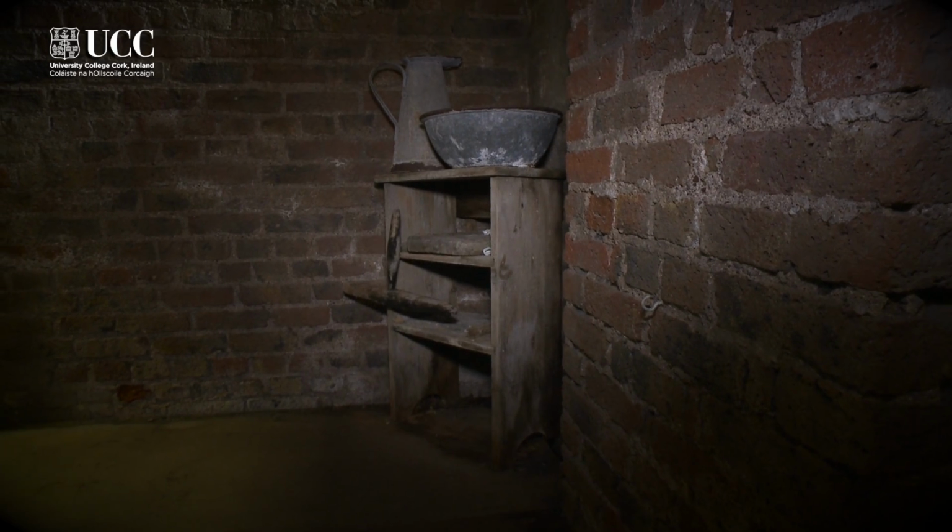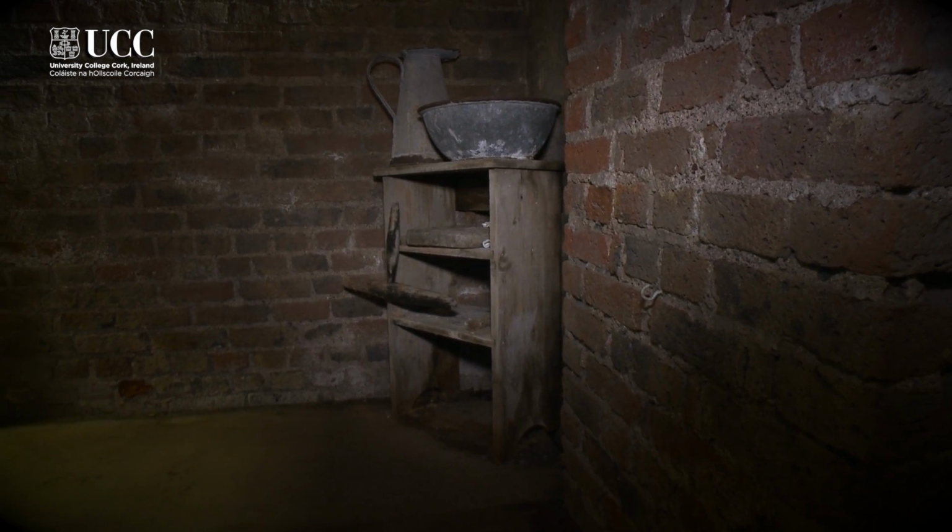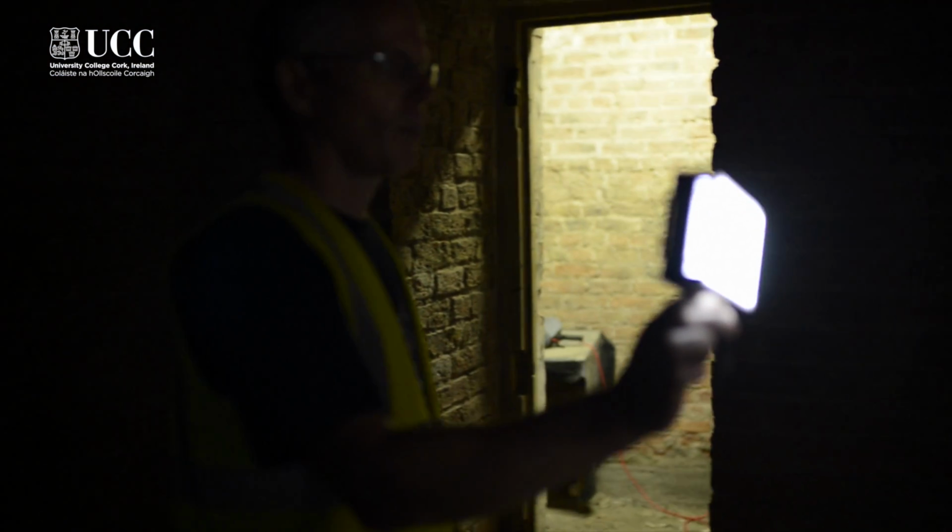The punishment block, now called the Mitchell Block, is the only purpose-built building in the prison complex. These cells were built as a punishment area for the prisoners. This was the only place on Spike Island prison where the prisoners could be held in individual cells in solitary. And we have records from many of the prisoners who were kept here, in particular the political prisoners, the Fenians of the 1860s and 70s, who discuss being incarcerated here in the punishment cell.